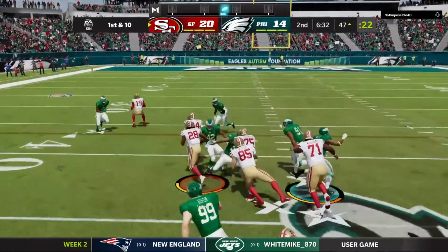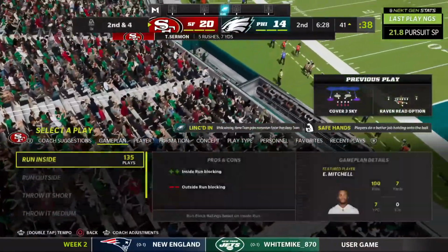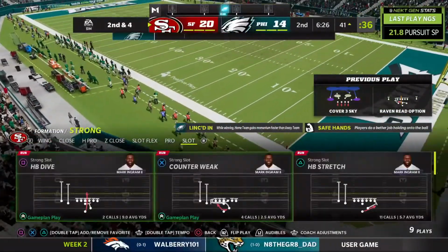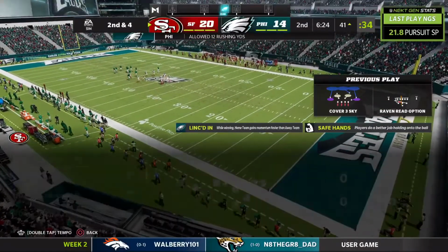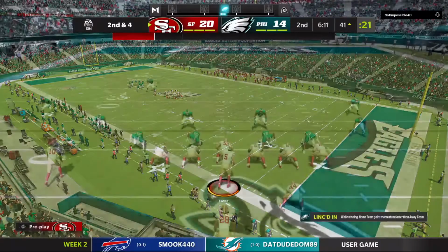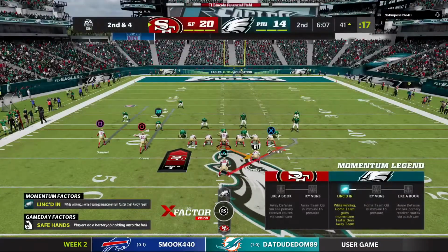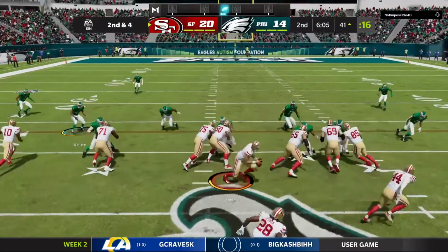Off the option, it's Sermon. And he picks up about 6 as he gets this down to the 41. You think about this strong safety position, they're the more bulkier guys in the free safety, but that time great athleticism to hustle in and break up that play. The last run got 6, now 2nd and 4.